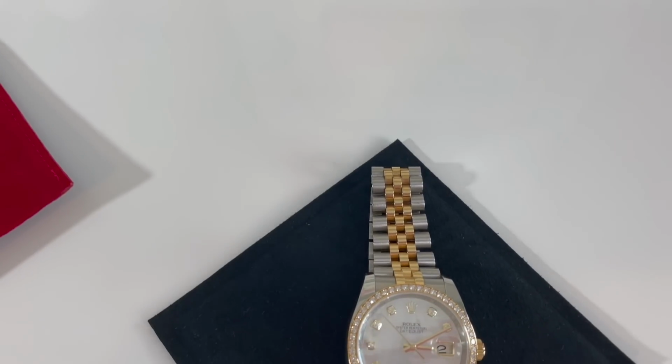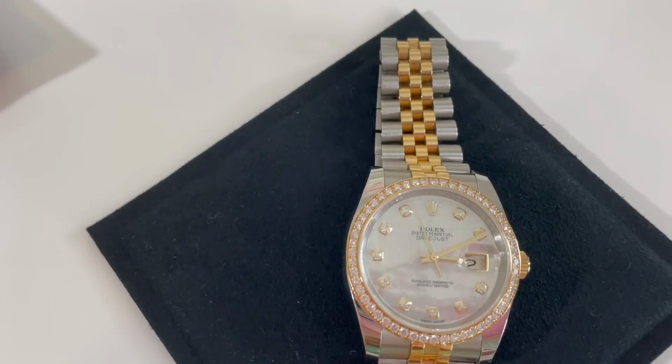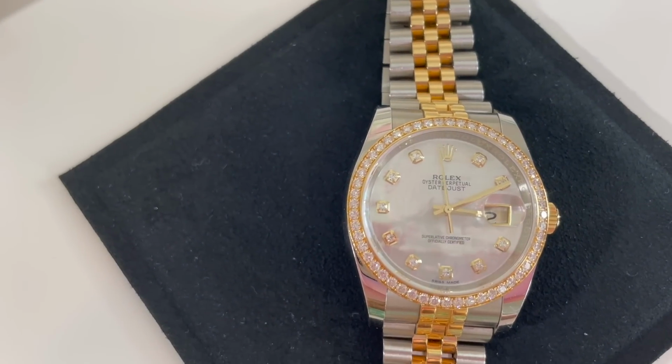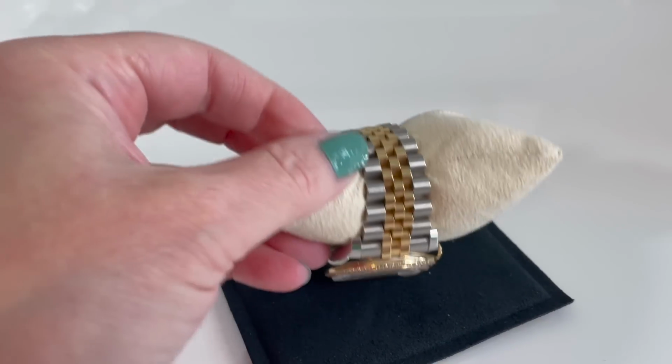But this was my 25th wedding anniversary gift, and it is my Rolex Datejust in a 36 millimeter. And it has the mother of pearl dial, and it has the two-tone 18 karat gold Jubilee bracelet, and it has the diamond bezel and the diamond markers. And there we go. I will definitely be inserting pictures.